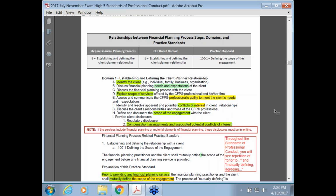But you also want to be sensitive to all of the different things CFP Board says happens in each of these steps. So this first list is the first step in the process, domain number 1 with CFP Board. But if you flip down through those letters, there's a lot going on there. Identifying the client. The planner needs to know the client. What are their needs and expectations?